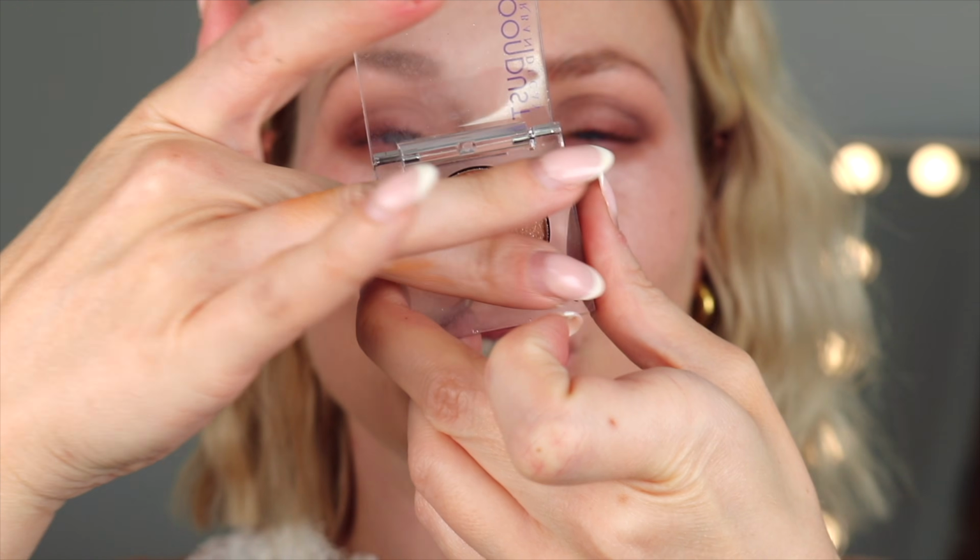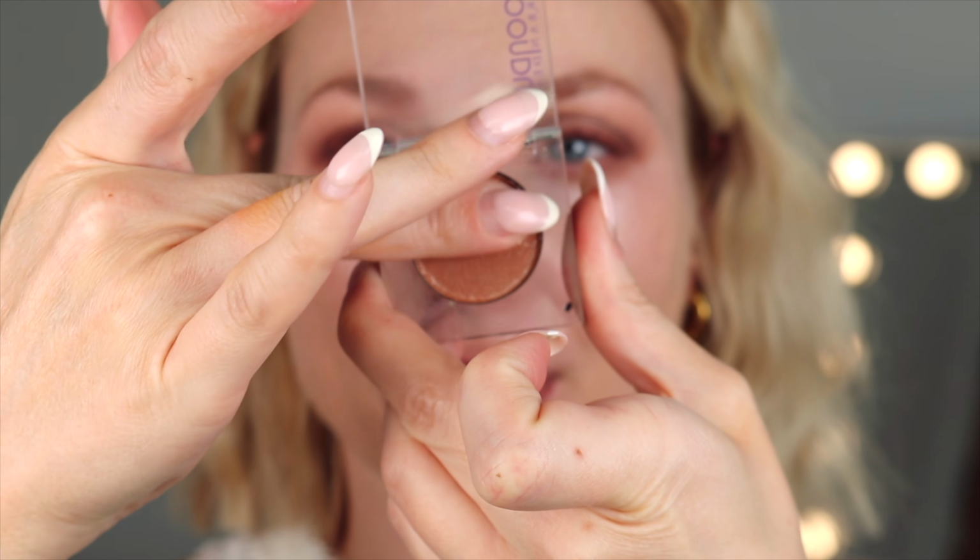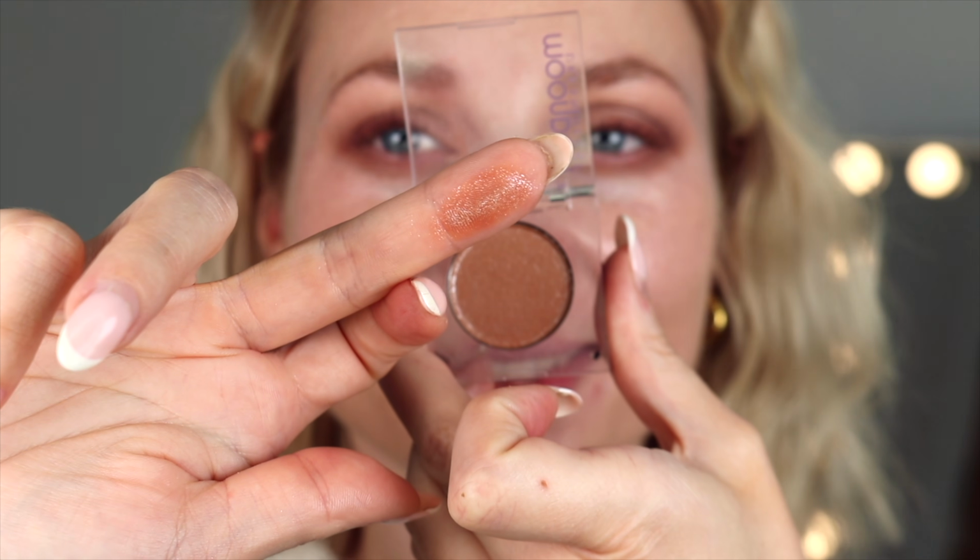The best way to use this, to apply some Fix Plus to your eye, use your finger to pick up some of that product, and you see how it reflects. Tapping it into the inner corner of the eye. The way it photographs is like nothing I've ever seen before. Are we seeing this shimmer?